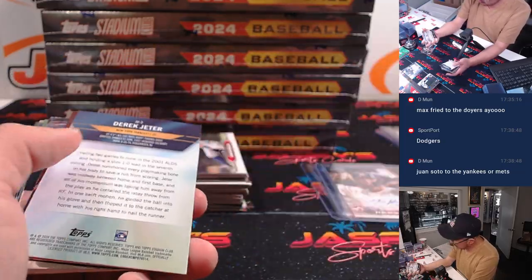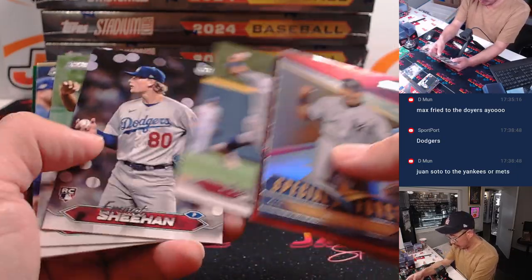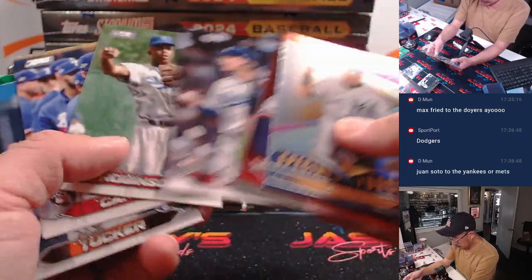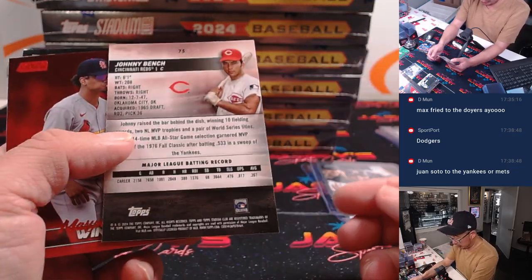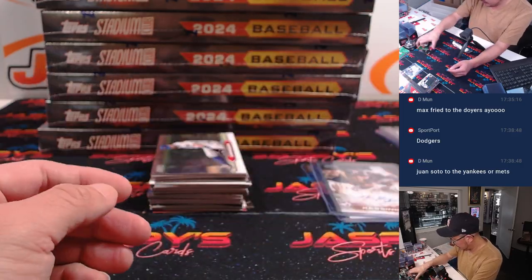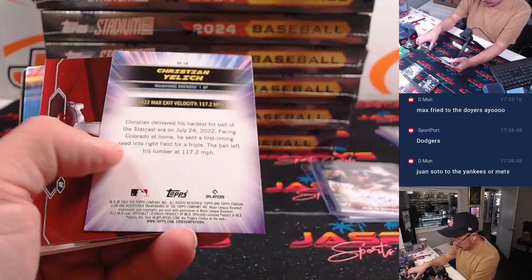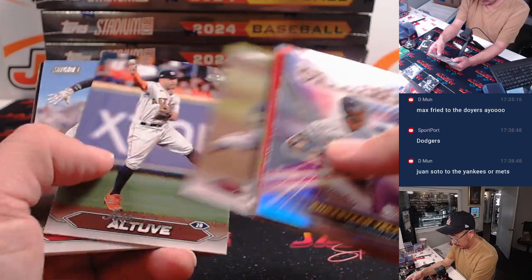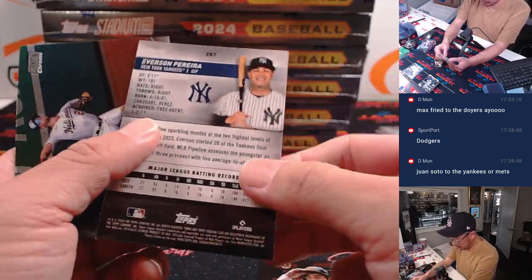199. We got our two autos, so let's see if we can find some nice numbered cards here. Johnny Bench. I guess these greens are not numbered. Reds aren't numbered. Everson Pereira. These ones aren't numbered either.